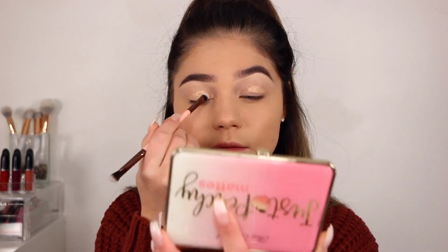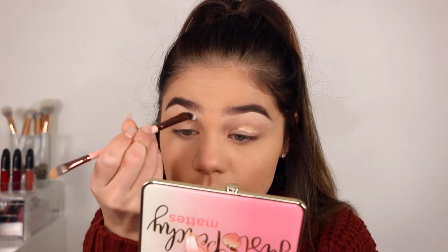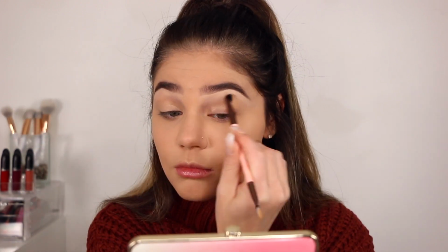This is a collab with JD, so I'm gonna go ahead and just blend this out with this side right here. And I personally don't own any other Luxie brushes, but I heard they're bomb. So if I love this one, I'm definitely going to pick up more.